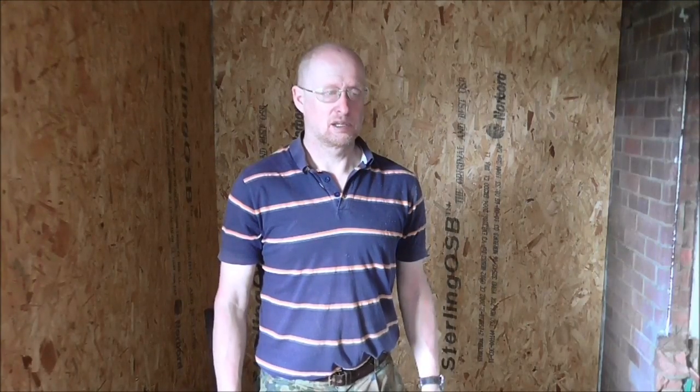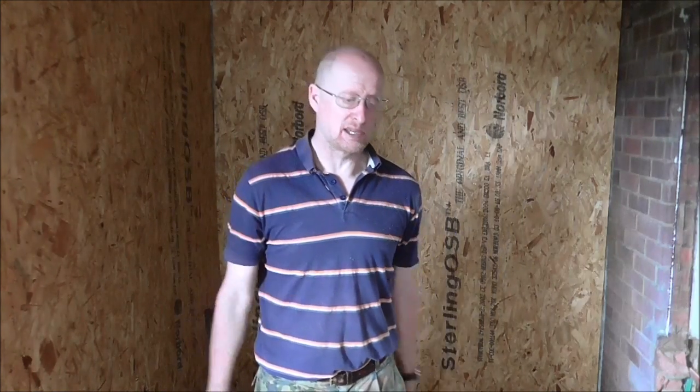Well, that's the window boarded in. The whole extension is now clad internally. The ceiling is up and insulated. The windows still need to be sealed, and that won't happen until I finally clad the outside. So I'm still a way off from doing that.